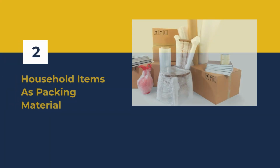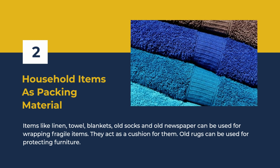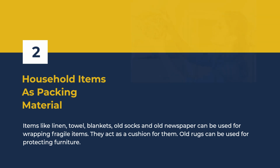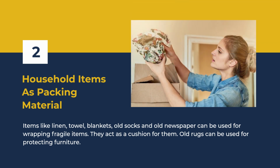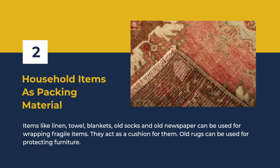Number 2. Use household items as packing material. Items like linen, towels, blankets, old socks, and old newspaper can be used for wrapping fragile items. They act as a cushion for them. Old rugs can be used for protecting furniture.